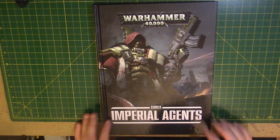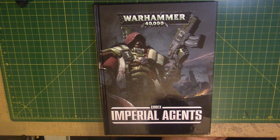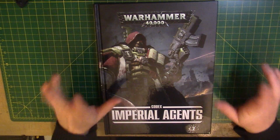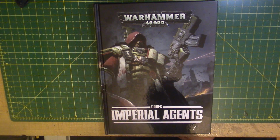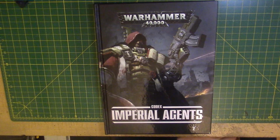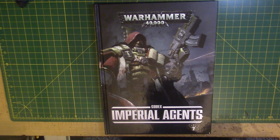I can't see myself using it a lot, but whenever a new codex comes out I just buy it anyway, because I'm a bit of a completionist, and when a new edition drops and these are all useless, at least my bookshelf will look nice, right? But yeah, I'm sure it's only like £25, which is quite good for how much you get in there.